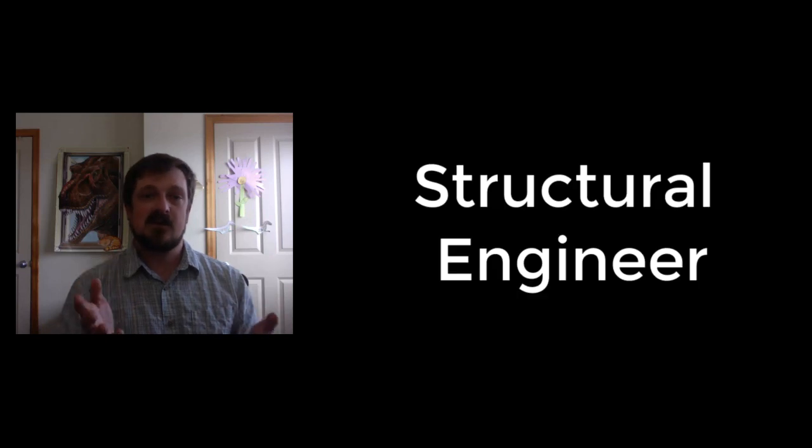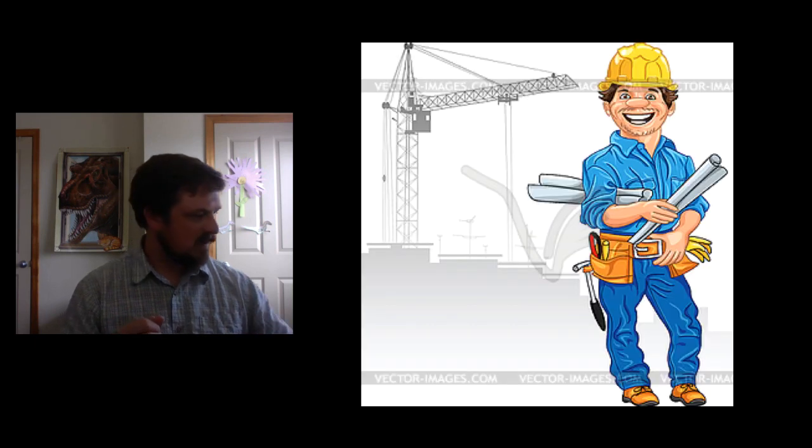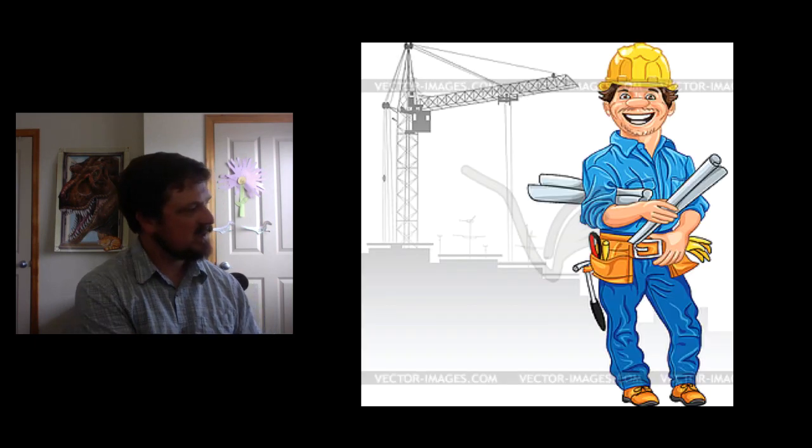So that gets us to another kind of engineer I was thinking about, structural engineers. Structural engineer. What do you think a structural engineer designs? It's got to be a structure of some kind. Yeah, so like the towers and bridges we're talking about today. So that'll be our mission for today.